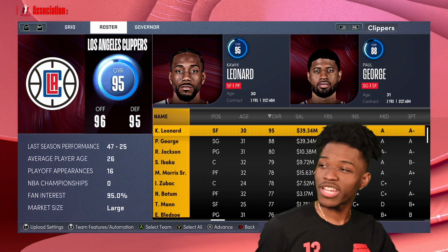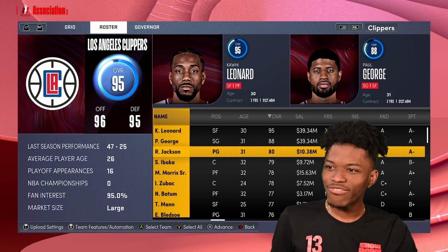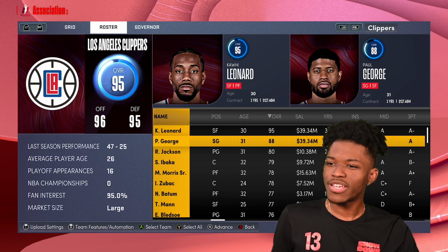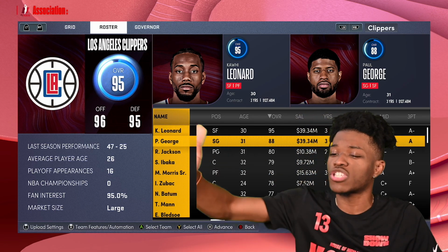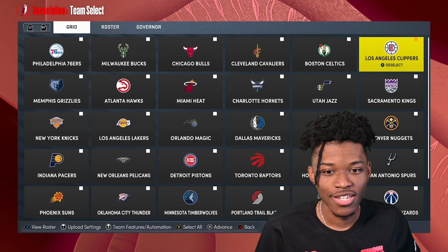We're running with the Clippers today. Let's try to get the Clippers this championship without making trades. Think about it. The Clippers built the team that they have now with a lot of trades. They signed Kawhi Leonard, but the only reason they were able to sign Kawhi Leonard is because they traded for Paul George. Kawhi said he wasn't coming unless Paul George was coming, and they used the trade to do that. So, no trades.